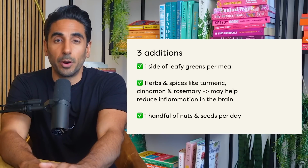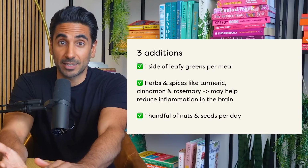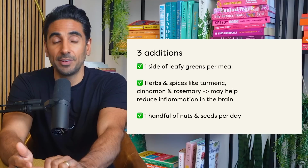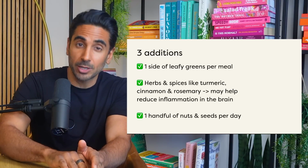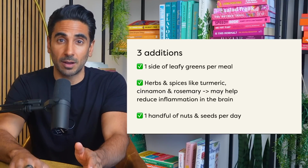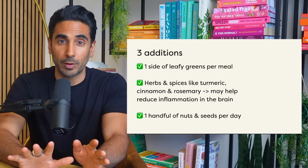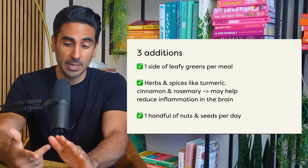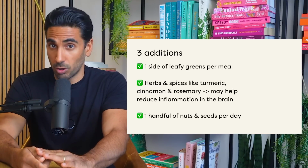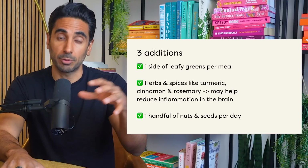Just as a few bonuses, I've got a few additions to your diet that would be brain protective. So try to get a side of leafy greens every single mealtime. The reason why is because it brings you closer to that Mediterranean diet that we know is so healthful and packed full of antioxidants. You can use whatever greens you like, whether it's kale, cavolo nero, Swiss chard, spinach, arugula, or rocket. These are fantastic nutrient-dense ingredients that we know can protect your brain.